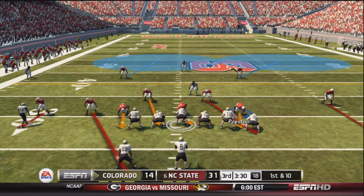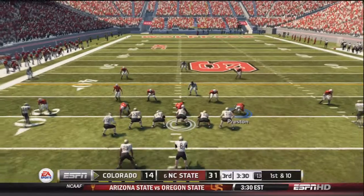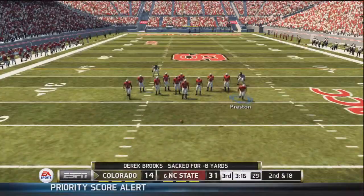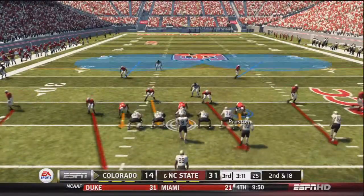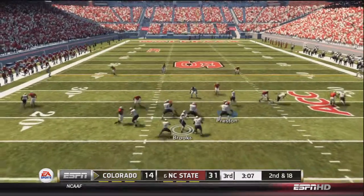So now Brooks is going to set up in shotgun formation next play from scrimmage, and he's going to drop back to pass, and he will fire over the right-hand side. Actually, he won't. He'll be sacked on the play by Preston. That's an 8-yard loss. So now it'll be 2nd and 18. Preston making another sack on the season. That's his 8th, I believe, on the season, as Brooks will drop back to pass again.